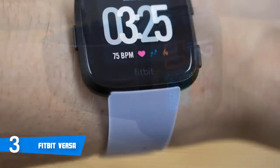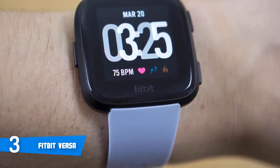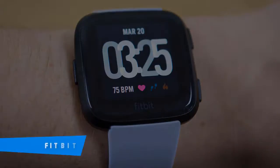To conclude, you should definitely take the Versa into consideration, and if you decide to purchase it, this watch will ensure you have a most enjoyable experience.